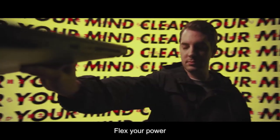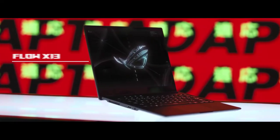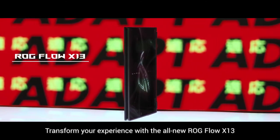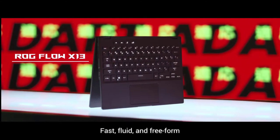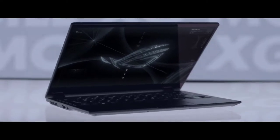Clear your mind. Flex your power. Be ready for anything. Transform your experience with the all-new ROG Flow X13. Fast, fluid, and freeform. You can stay in the creative flow anywhere.